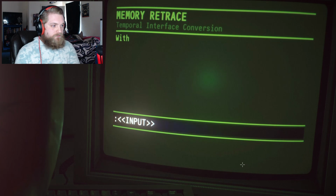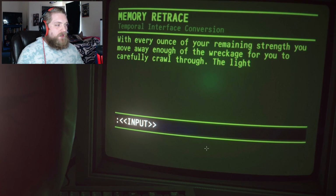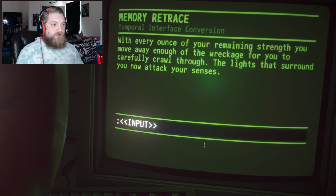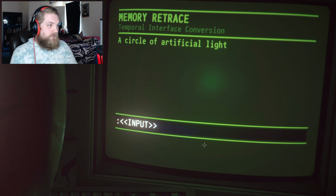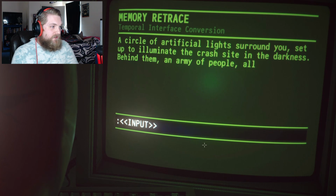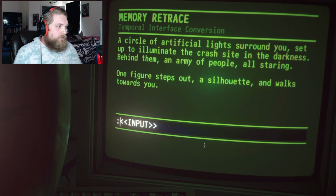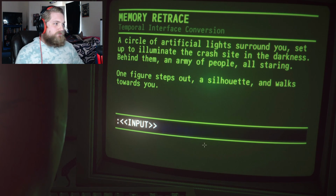Move metal. With every ounce of your remaining strength, you move away enough of the wreckage for you to carefully crawl through. The lights that surround you now attack your senses. Look around. A circle of artificial lights surround you, set up to illuminate the crash site in the darkness. Behind them, an army of people, all staring. One figure steps out, a silhouette, and walks towards you.